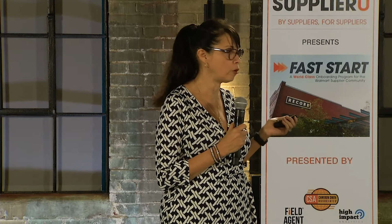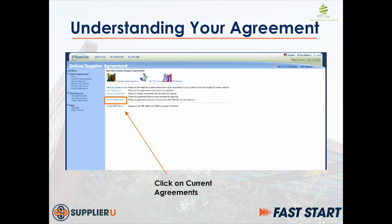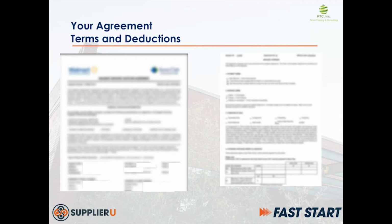So I really, really urge you, if you are already suppliers, to start understanding the vendor agreement and look through it. You would go into your online supplier agreement and look at your current agreements. Like I said, there are about 20 pages of it. A lot of it is relevant, some of it is not as relevant, but there is some really good information that talks about what every single one of your terms are and what deductions they're going to take.